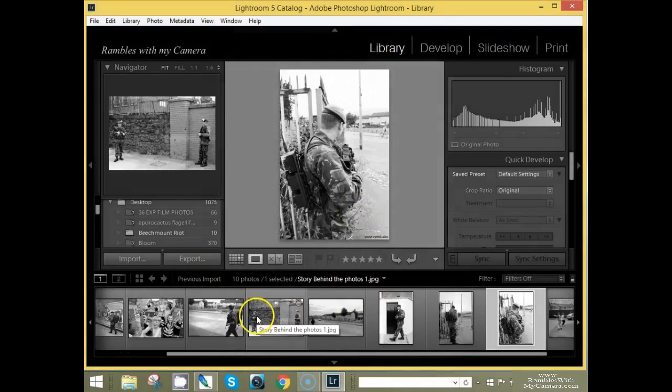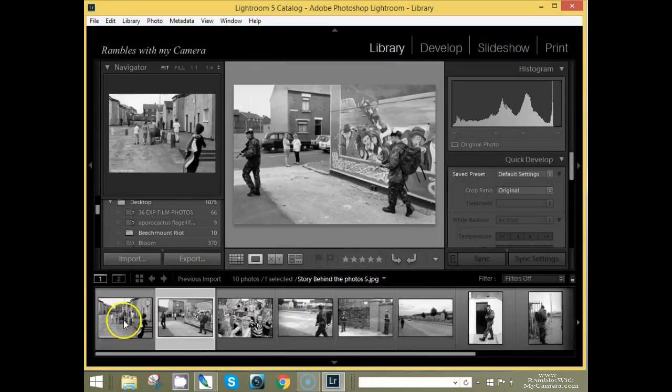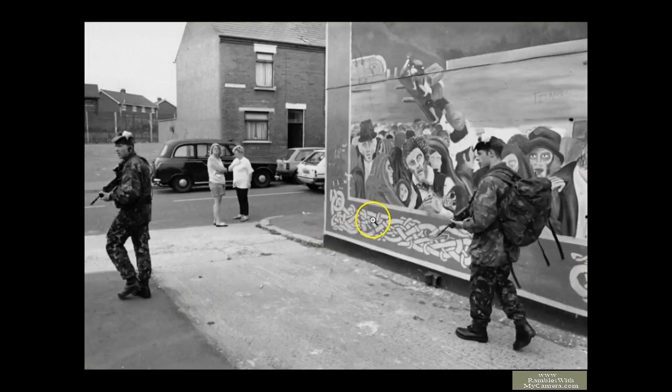And I'm standing there taking a photograph. Of course, the guy in charge says, "Okay, let's go." And they started walking down. Right away, a blind man could see that they were going to be stoned, going to be bricked, as we would say in Belfast. So they started walking down, and they went along. There's another shot of the wall.